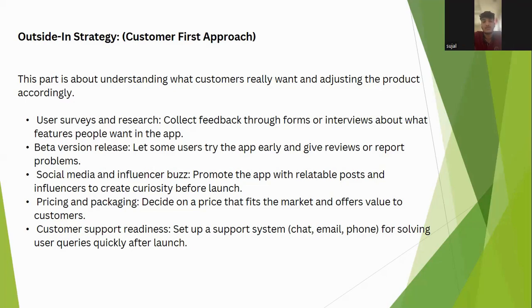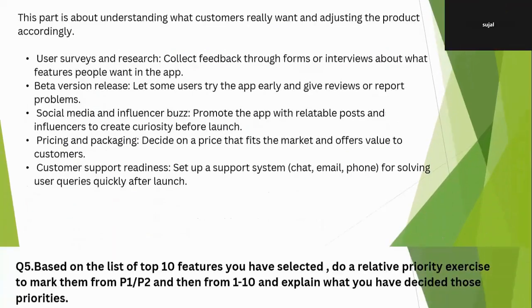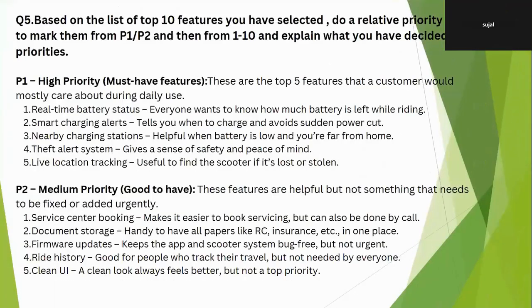The next question will be answered by my fellow mate. So my name is Manswa Gade, and I will talk about question number 5.